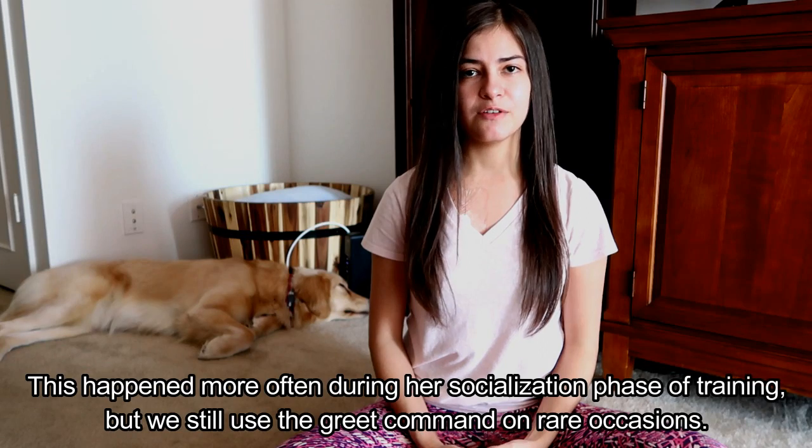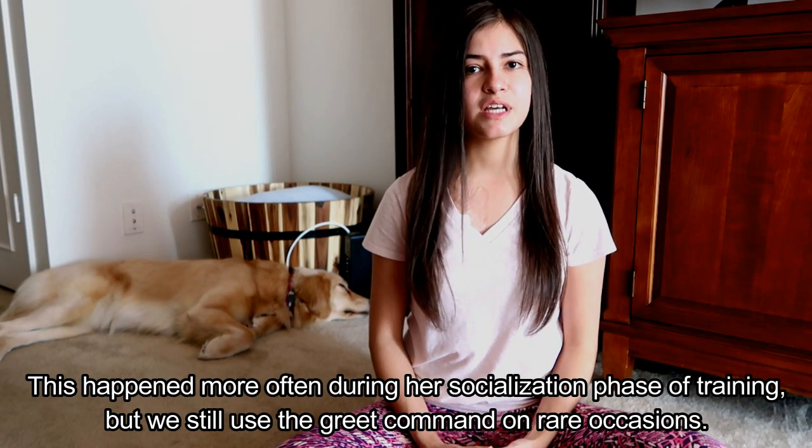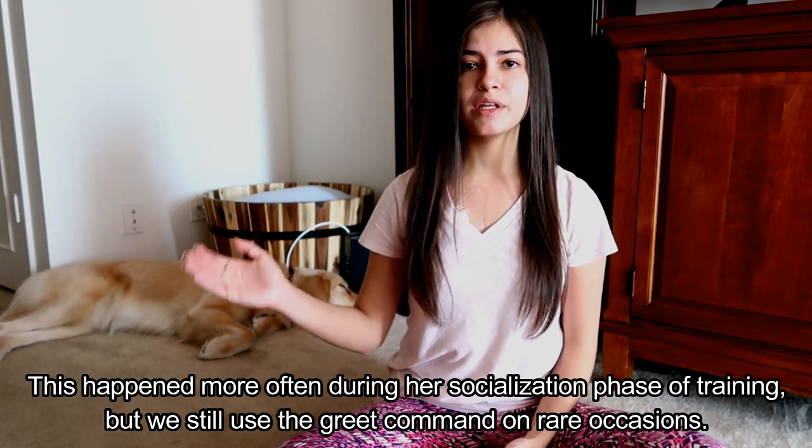Now, Harlow does have a greet command in which I give her permission to go greet strangers and get love from them. It doesn't happen very often anymore, but Harlow has proven time and time again that she will willingly leave those people to come back to me and alert to impending medical episodes and help me with my disabilities because she has a desire to keep me safe no matter what. But the way I see it is, why risk it? When we're out in public and she's working, I don't want to risk her getting so distracted to the point where she misses an alert or can't perform her job as well because she's distracted.